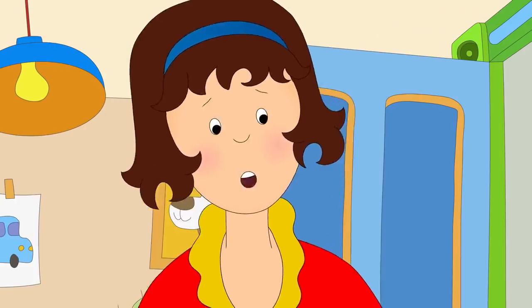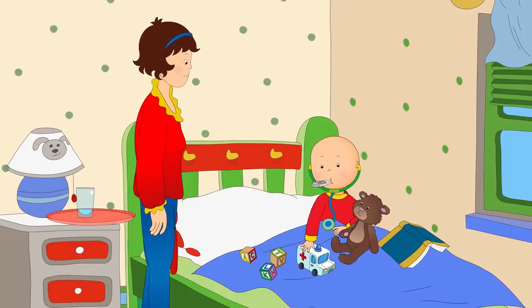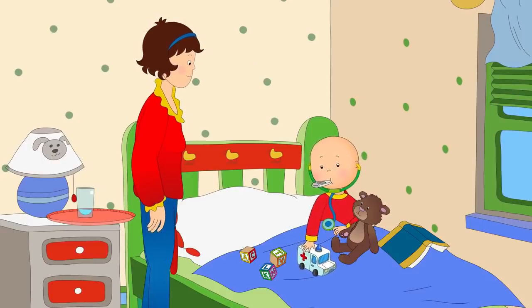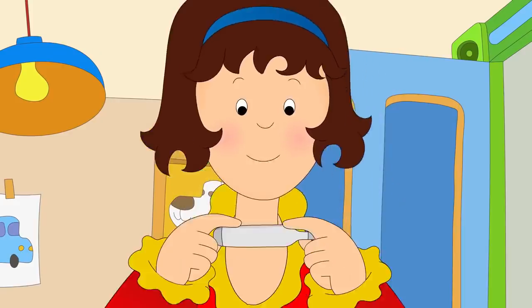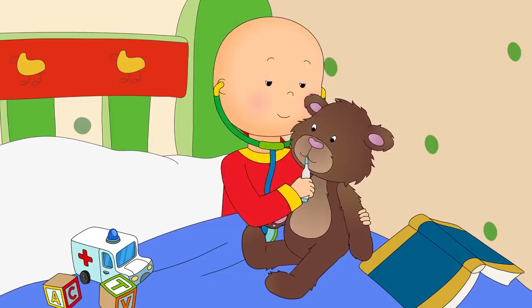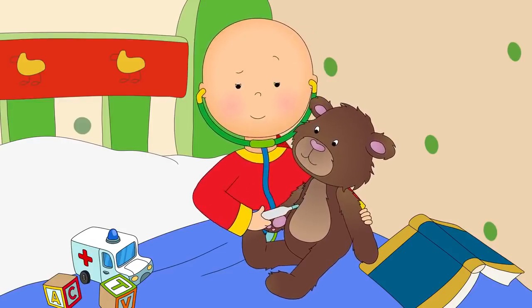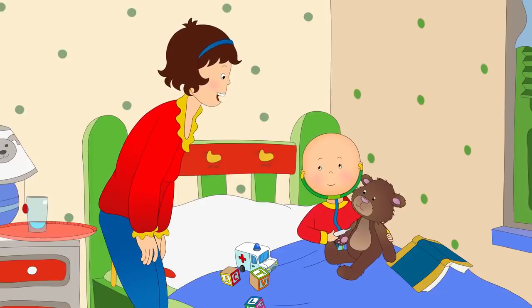Mommy! Caillou, you have to sit still, dear. Caillou couldn't sit still. He wanted to play with his toys. Looks like you're getting a lot better. Caillou wanted to play doctor with his Teddy. He pretended to check Teddy's temperature. How is Teddy feeling, Caillou?